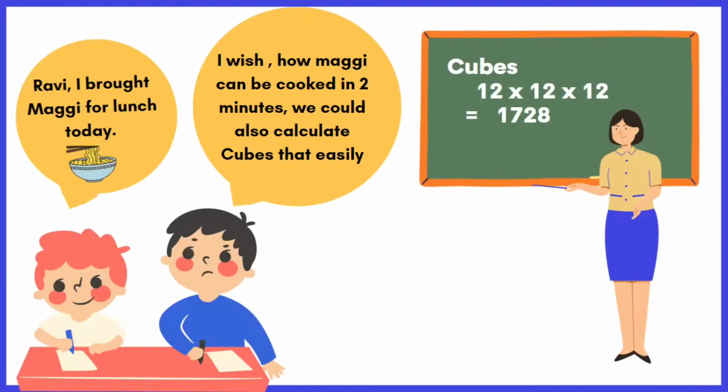As you can see, these two boys are sitting here. The blue t-shirt boy's name is Ravi and the white t-shirt one is Rahul. Now, Rahul is getting bored in the class and that's why he talks to Ravi and says, I brought Maggie for lunch today. As he is very involved in understanding how to find cubes, and of course he seems super confused, he says to Rahul that he wishes that, as Maggie is so easily cooked in 2 minutes, just like that cubes also can be calculated.